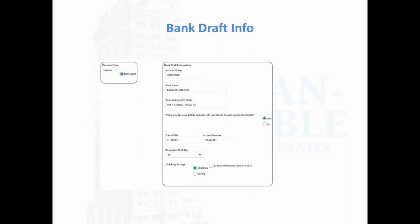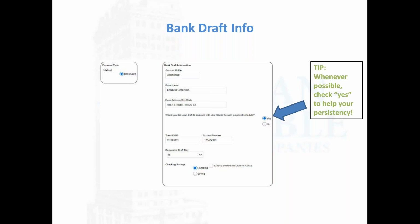The next section will ask you about their bank draft information. It asks you for the account holder name, what bank they're at, and the city, state, and address of it. It's going to ask you a question: would you like your draft to coincide with your Social Security payment schedule? Yes or no? Whenever possible, if your client is on Social Security, you want to check yes. And this is going to help your persistency out. And I'm going to get into a little more detail about this in just a minute, okay?